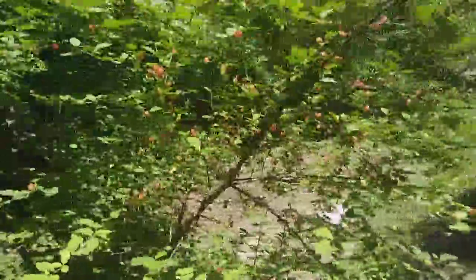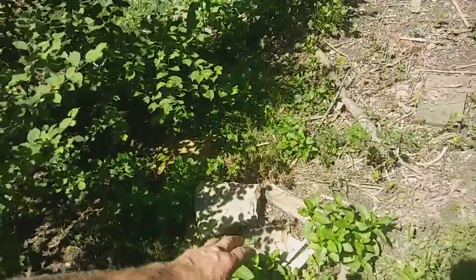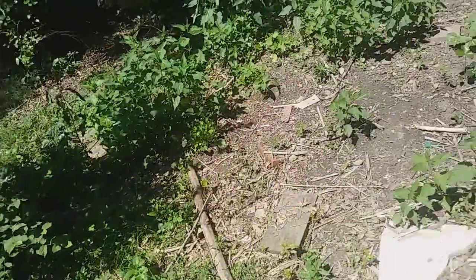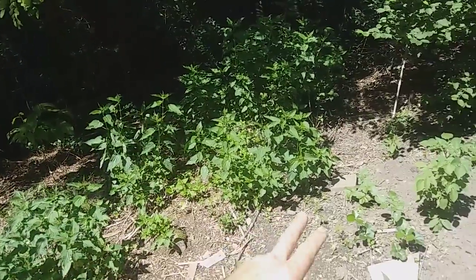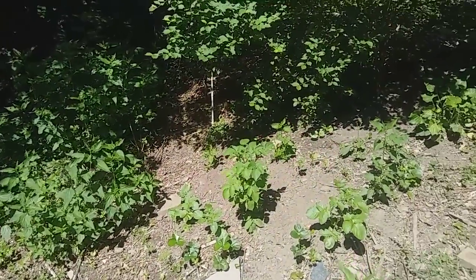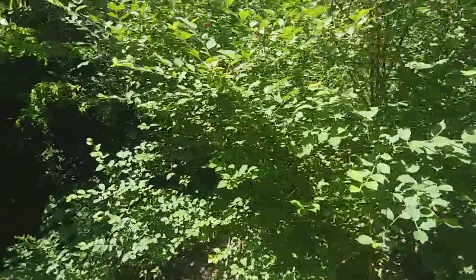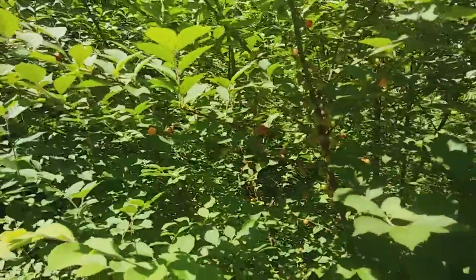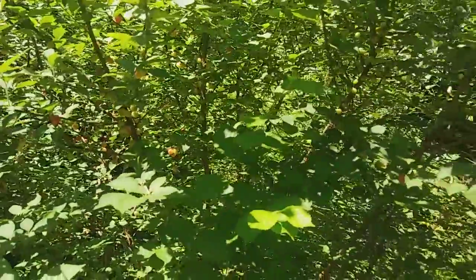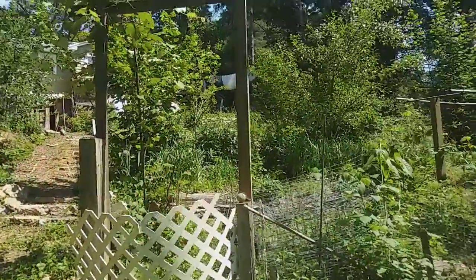This is cornelian cherry. It was loaded this year. And there's lots of lemon balms and mints. Stinging nettles, potatoes, strawberries down front, and clovers. Another cornelian cherry. I'm sorry, Nanking cherries. The cornelians are up in the other area.